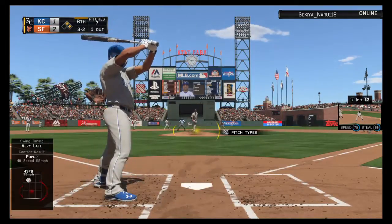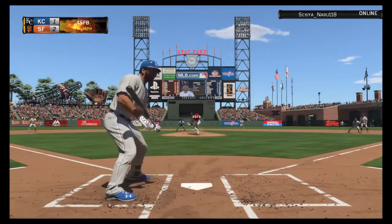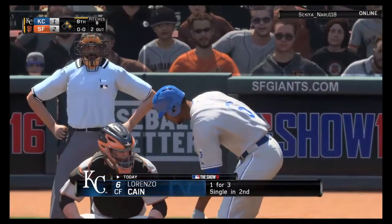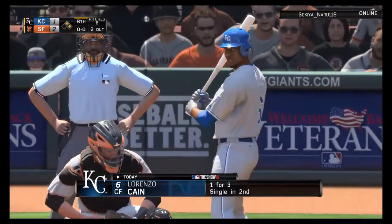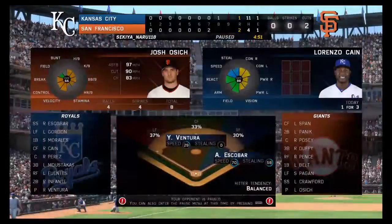1 out with the possible tying and go-ahead runs on base here. And he takes a look at strike 3 called, and that's as important as they come there. 2 big outs now. Center fielder number 6, Lorenzo Cain, steps in for a big at-bat in this one.